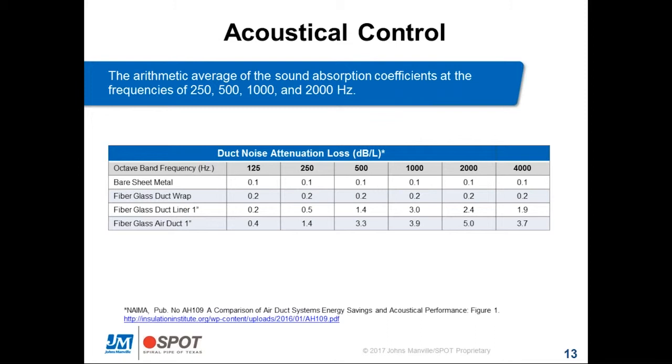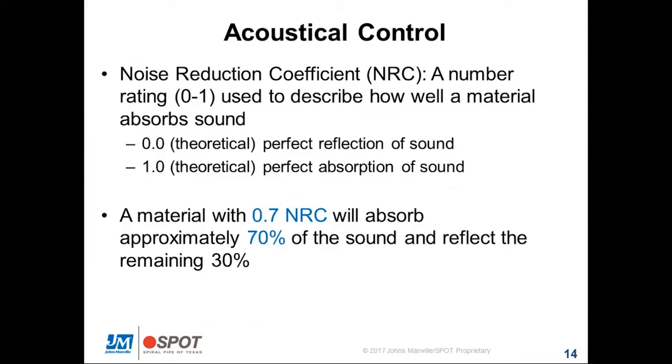Another measurement to use for acoustical control is the NRC rating, or noise reduction coefficient. The noise reduction coefficient is a rating 0 to 1 used to describe how well a material absorbs sound. 0.0 theoretically is perfect reflection of sound. 1.0 theoretically is perfect absorption of sound. So for example, Johns Manville Linacoustic RC duct liner at 1 inch thick has an NRC rating of 0.7. That means it will absorb approximately 70% of the sound and reflect the remaining 30%.